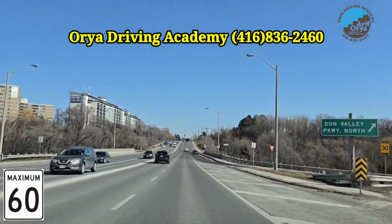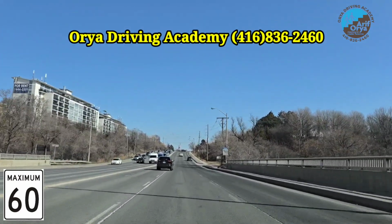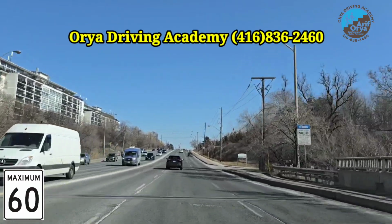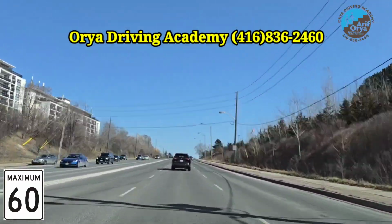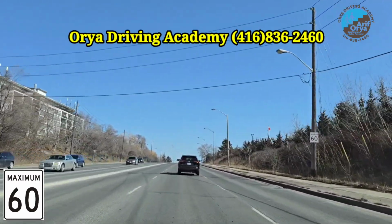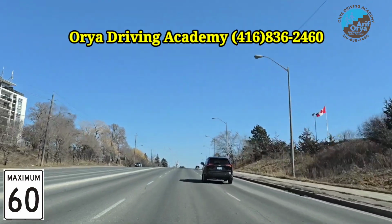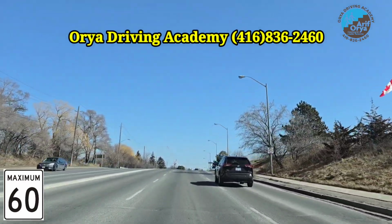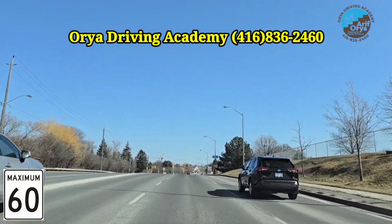So as you guys can see on the right side, the cars are going to the highways, and that's why you should be obeying the yield sign. Very important. So the speed limit here is 60 until I reach the traffic light. And after the traffic light, the speed limit will change to 50. So please be very careful.